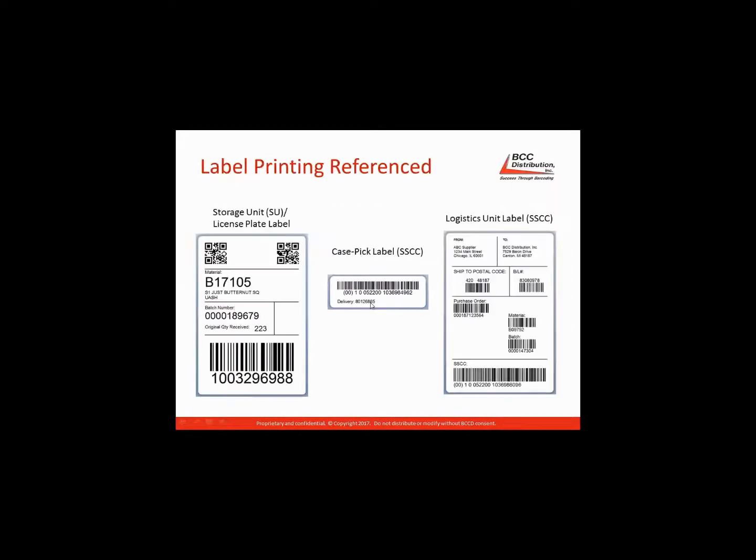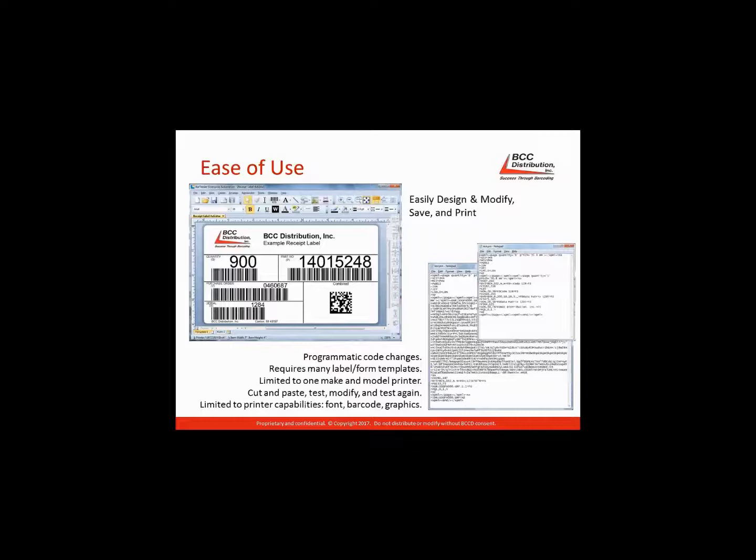We are getting extremely close to the time limit of our presentation. We're going to go real quickly through a couple of last-minute things, and then in our next presentation in early January, we're going to concentrate more on the equipment and more on the printing.